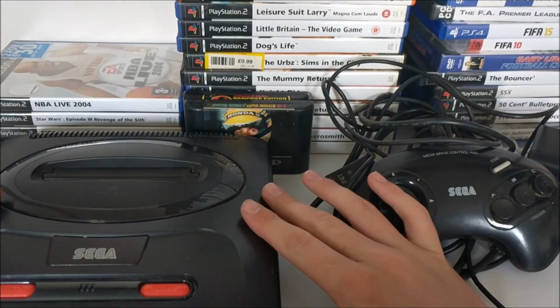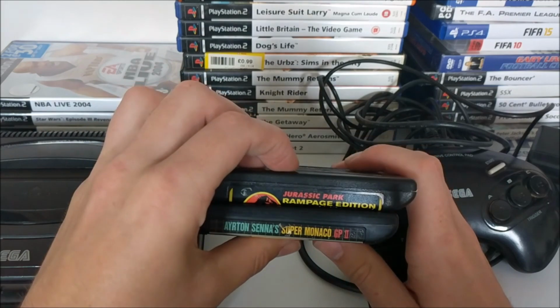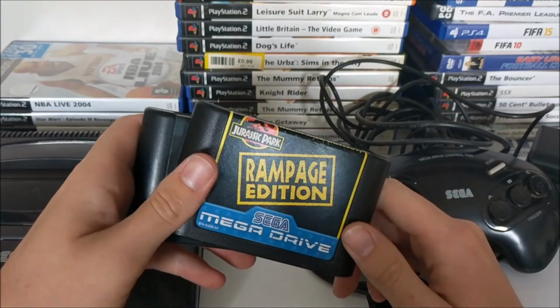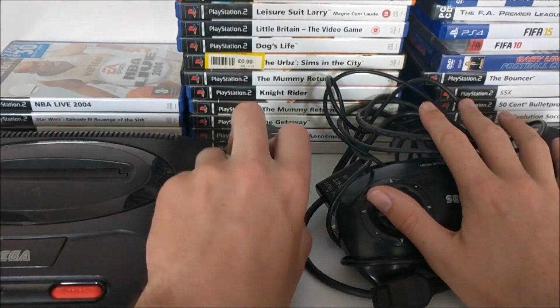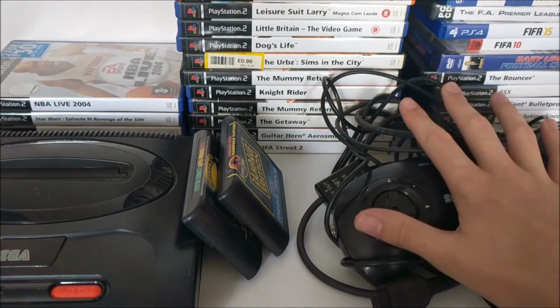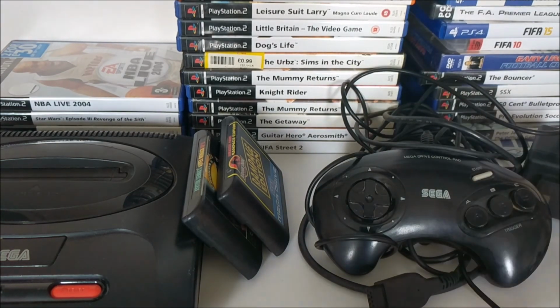I mean, these consoles are so old, it wouldn't surprise me if something's fallen through into the cartridge slot. But a Sega Mega Drive 2, along with Senna's Super Monaco Grand Prix 2 and Jurassic Park Rampage Edition. And to be honest, the cables are so hard to come by nowadays. It was almost worth it just for that, and to have a nice decent controller. Yeah, cracking.